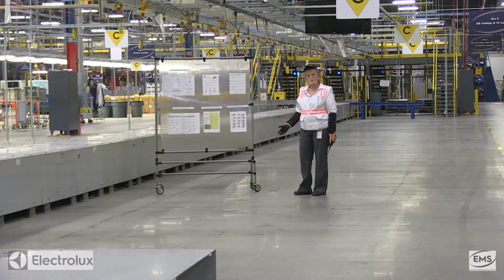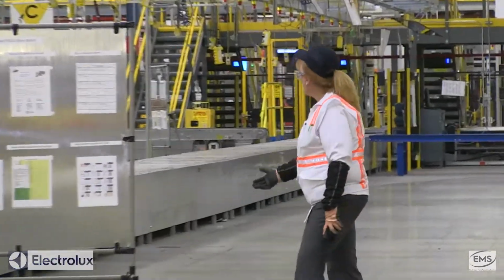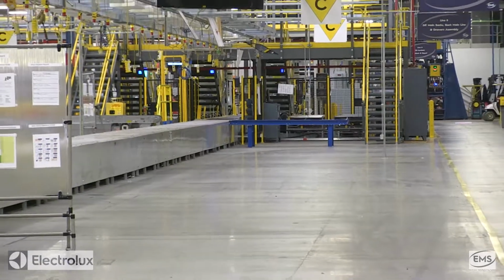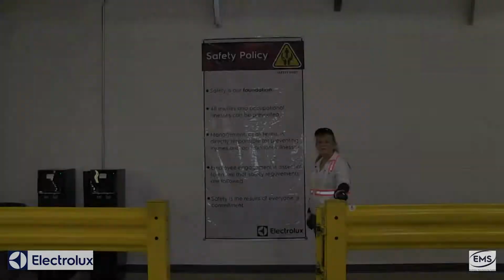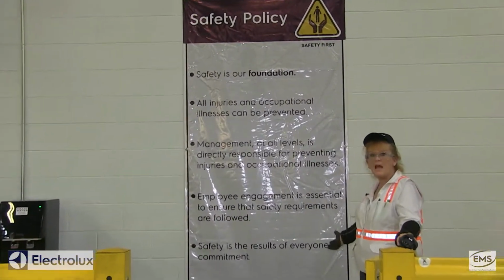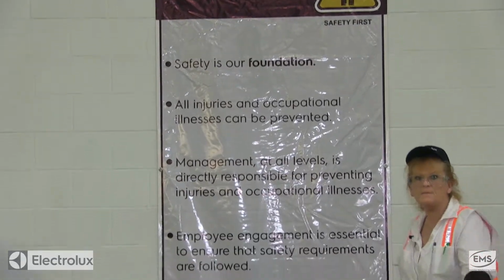Of our EMS tools and our project completion, we were able to empty out this entire assembly line for any future opportunities we may have in our plant. With safety being our number one priority, we make sure that we have all of our safety out in front of all of our associates at all times.